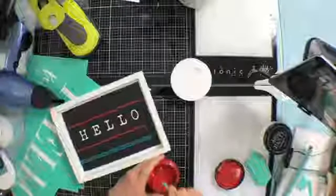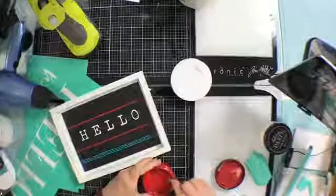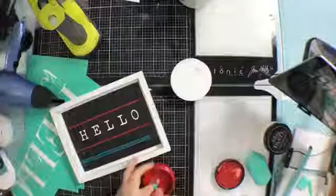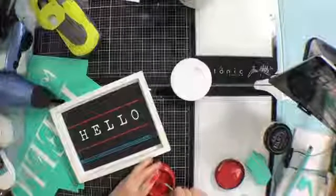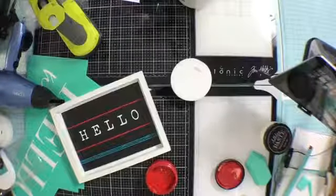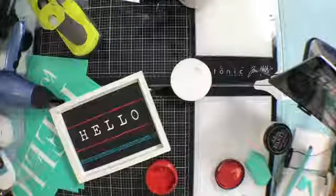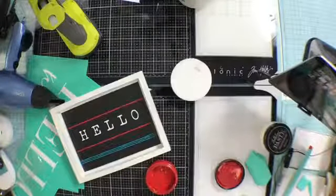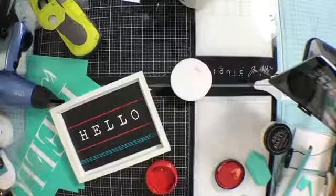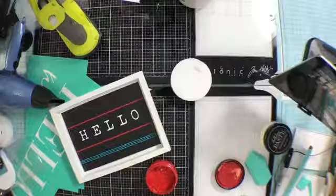So we'll get that in the center there. And the red goes everywhere, of course.